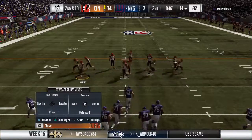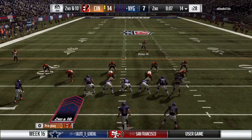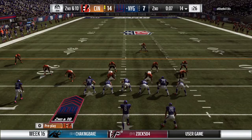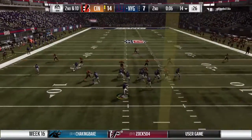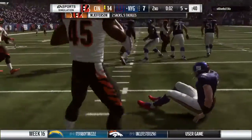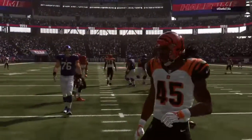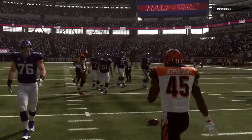An incomplete pass on first down. That leads to a 2nd and 10. He'll drop to throw. Pressure gets to him, and down he goes. Back at the 4-yard line. So we have reached halftime here, and it's the visiting Bengals out in front.